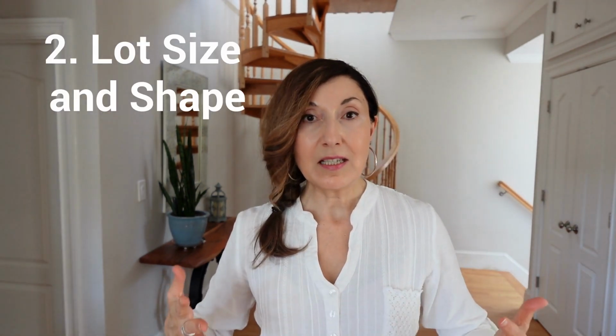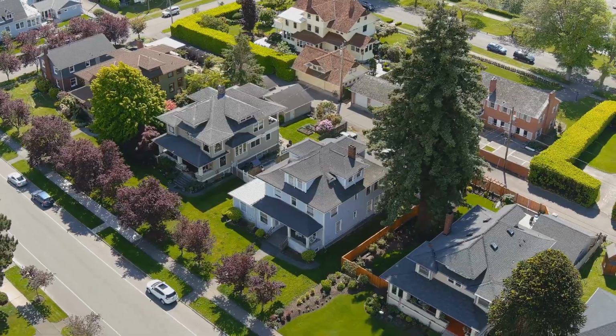The second thing is the lot size and shape. You cannot change that. Stay until the end because I will give you all the details of what to look for when you are viewing a house.